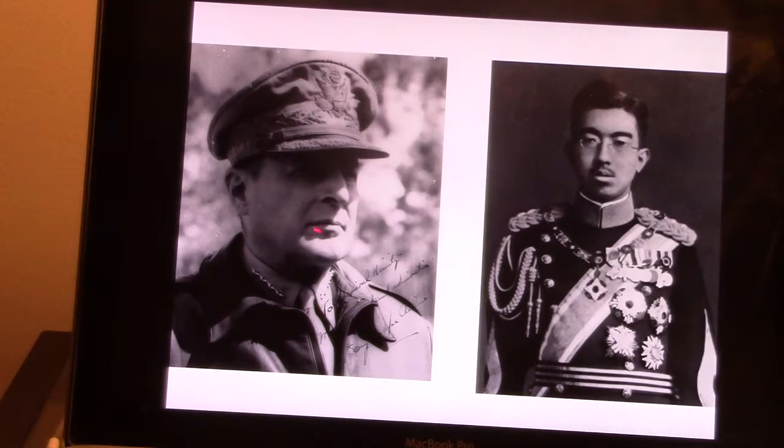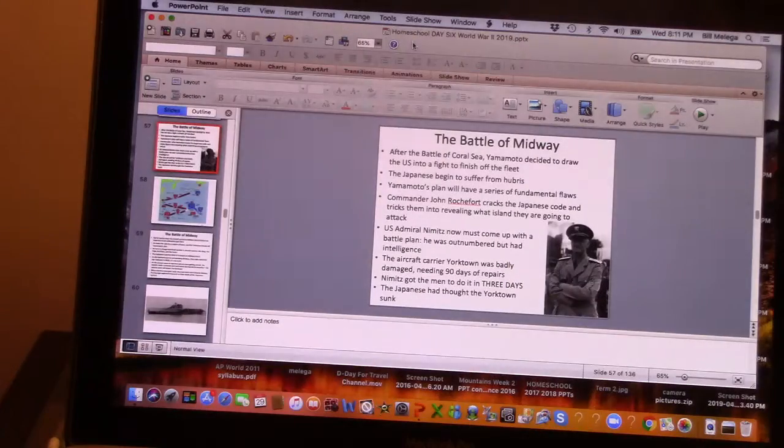Here is General Douglas MacArthur and young Emperor Hirohito. MacArthur makes Emperor Hirohito declare that he is not a god. He is just a man like them. And somehow, shockingly, the two men wind up becoming friends.